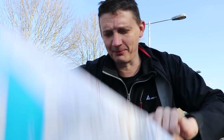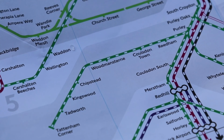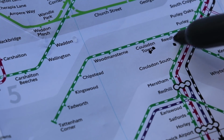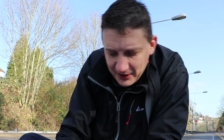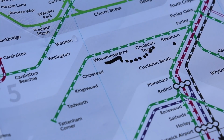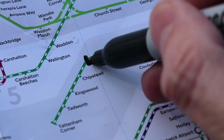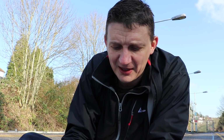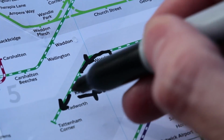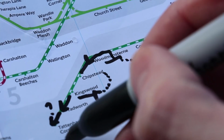But if we look down here, I'll put my map down, you can see we started our day at Smitham, Coulsdon Town. It's weird how on the map Reedham and Coulsdon Town look like they've already branched off, but they are right next to the main line. It's only when you get here to Woodmansterne that you feel like you've branched off. So we've got the bus to Woodmansterne, I'll then get the train 1 stop down to Chipstead, then, and this is the exciting part, best bit of the video, we're going to walk through Banstead Woods for a very specific reason to Kingswood, and after Kingswood just got to knock out Tadworth and Tattenham Corner. And there's something cool to see, I hope, between Chipstead and Kingswood.